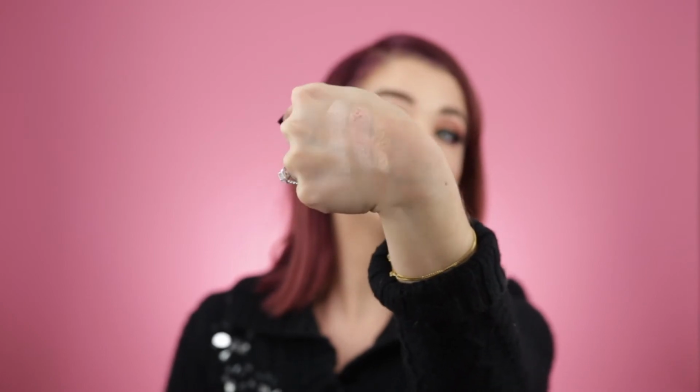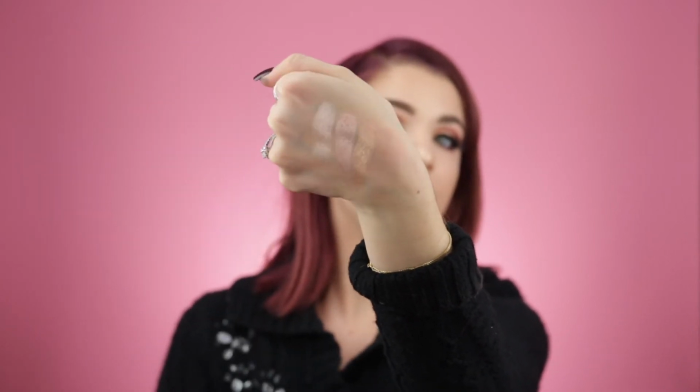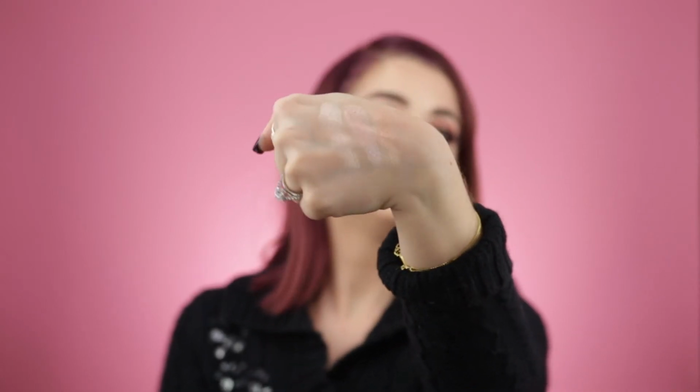I really love all three of these highlights. I feel like this last one here is gonna be so pretty in the summertime. And you can see I just barely put them down so you can see how pigmented they are. They do have a little bit of powdery that kind of caked up on the swatches. So if I just blow it away, then they kind of look more melted in, but they do definitely have a tiny bit of kickback, not much.